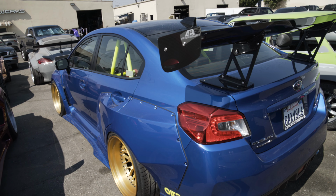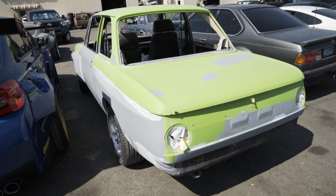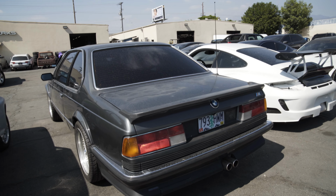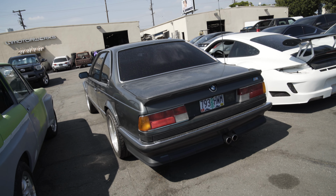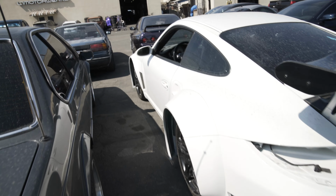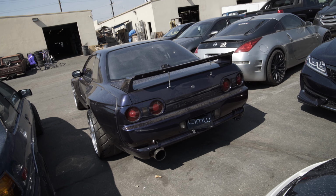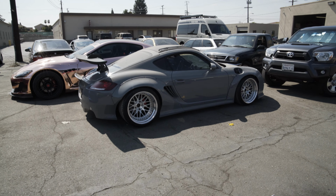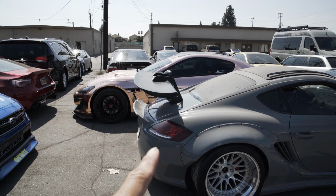Subaru STI kit. Here is, I think, a 2002. This is a fancy old school, what is this, like a 6 series? Don't quote me on that. 997, that's gonna go RSR wide body. Here is an R32 tandem kit. It's as long as personal car. Corolla, tandem Cayman, just like mine. Kind of similar wheels, except the wing's a little bit different.